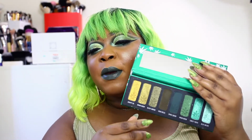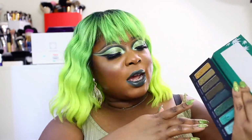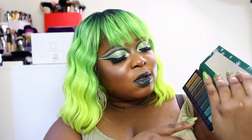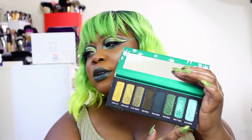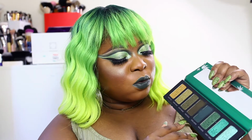Onto the eyeshadow palettes. So let's start with the Smoke Sessions palette. With the Smoke Sessions palette, I basically used Space Queen, which is a dark green, and I used Star Diesel, and I attempted to use Blue Dream, but that didn't work out really well. Off the back, I'll say that the mattes in this palette are really, really good. Star Diesel and Space Queen are the only matte shades in this palette.